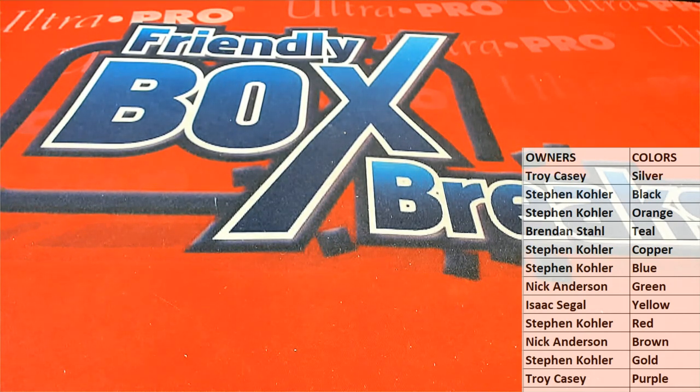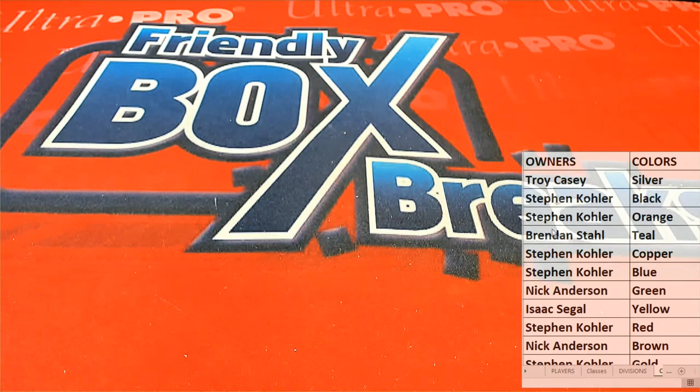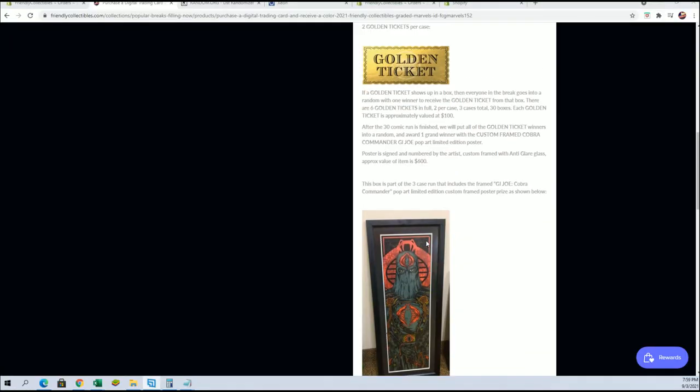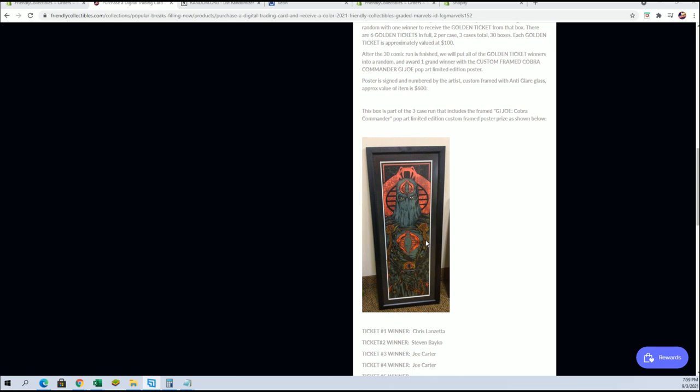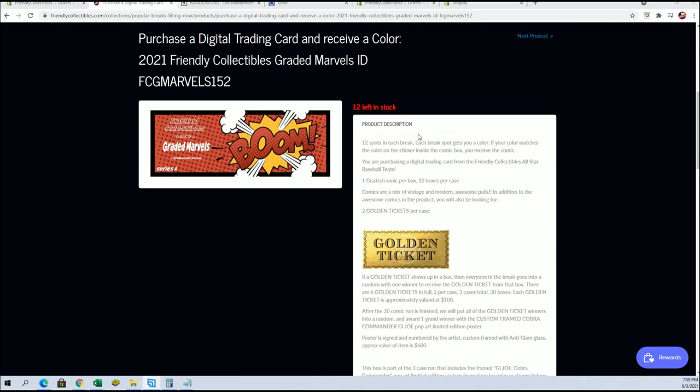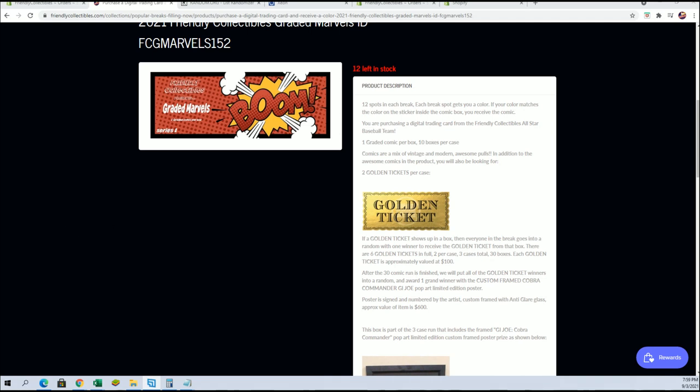Very good, guys. That's it. That is from the Collectibles Creative Marvels 151. Thanks, guys. We're actually on the last case of the Cobra Commander run here. So we got still 2 tickets left for a chance at that bad boy right there, a Cobra Commander piece here in the graded comic runs. So hop in, guys. Still golden tickets out there.